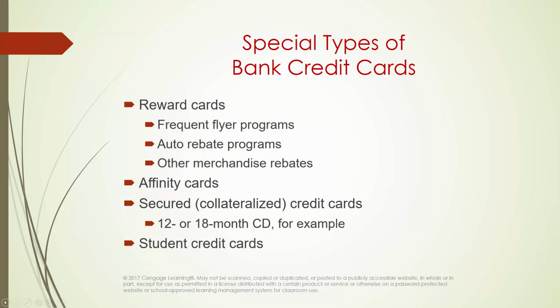Secured or collateralized credit cards, you guys know what collateral is? Oftentimes for people that have declared bankruptcy or have really horrific credit scores, when you're trying to reestablish, now it's going to give you a credit card, they're going to require that you secure it. I'll give you a credit card, Lisa. I know you just declared bankruptcy last year. I'll give you a credit card with $1,000 limit, but you have to collateralize that with an 18-month, $1,500 CD.